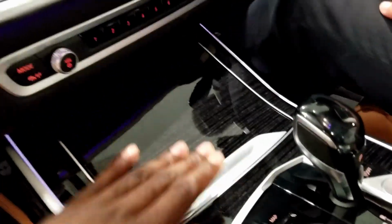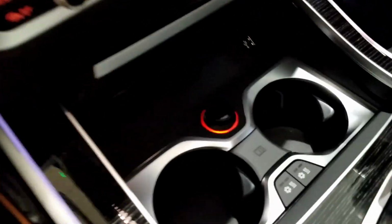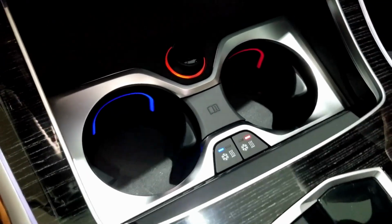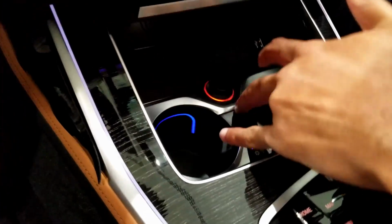Amazing. Have cup holders here, heated and cooled. Oh yes. Oh, awesome. Because I mean, you don't want your Starbucks getting cold, you know what I mean?